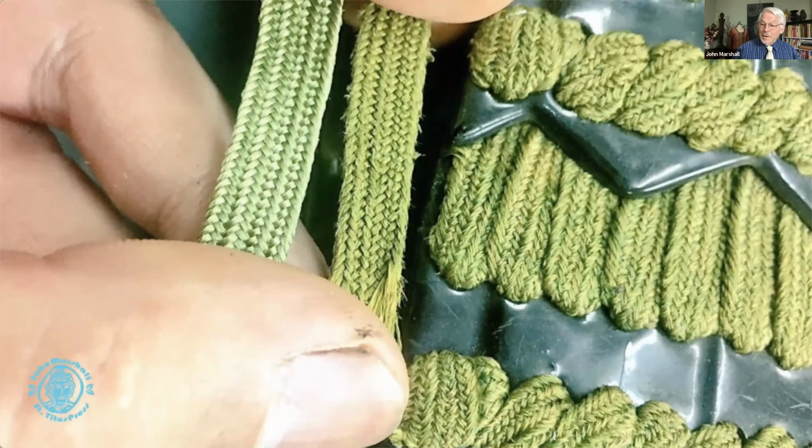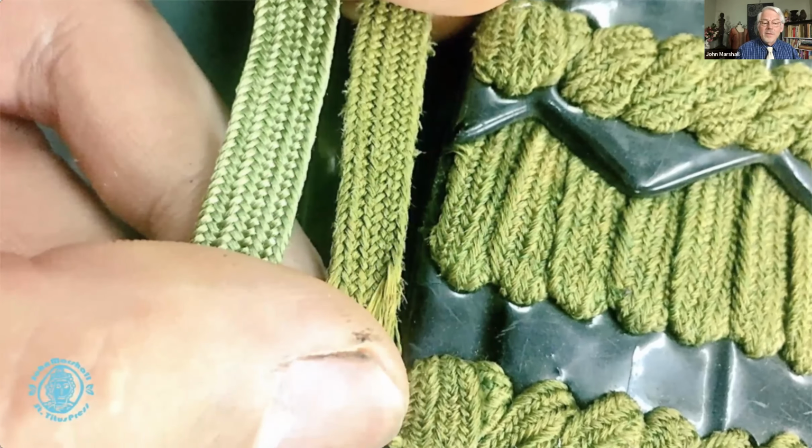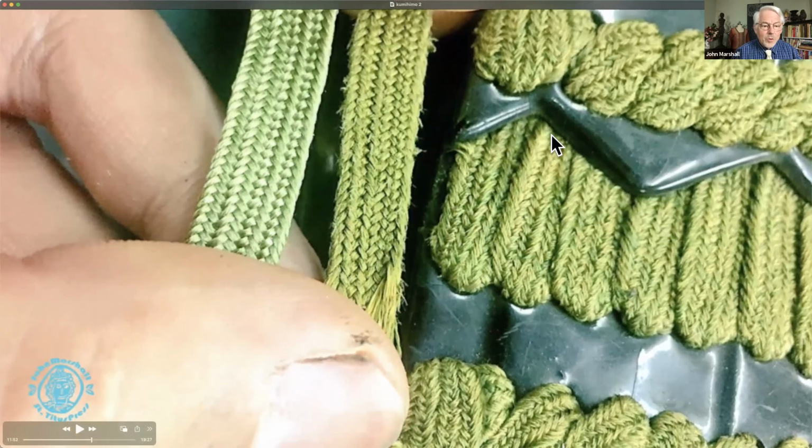So this is one of those varieties. Here again, if I stop for just a moment, you'll see that this is woven on the diagonal, not the flat. It's knotted on the diagonal like this. So that would be a type, for example, that would have been produced on a takadai.